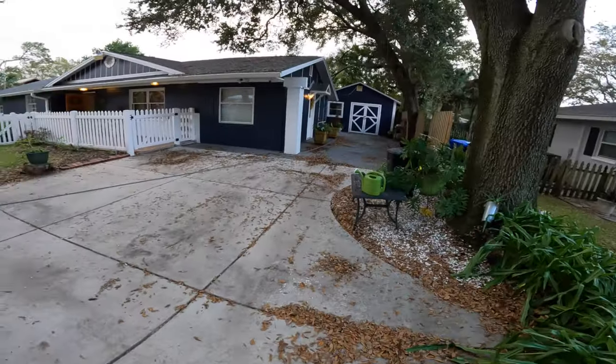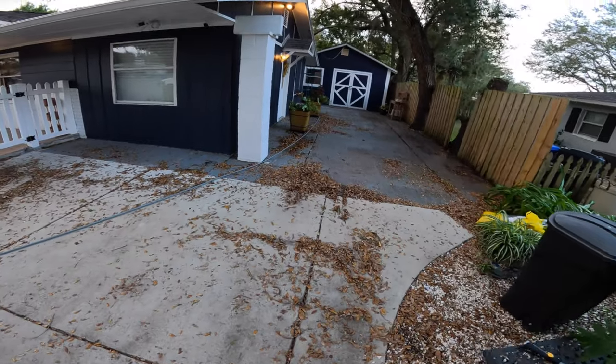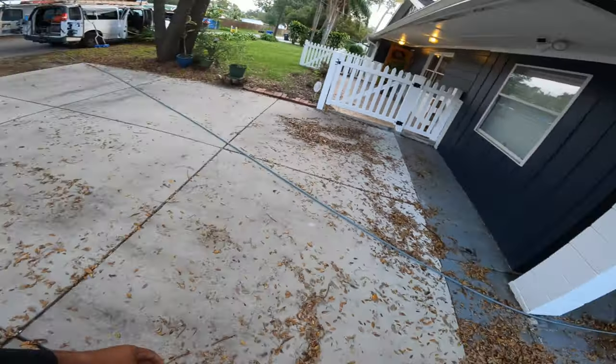All right, you guys, we're at the first job for the day. Returning customer. You guys remember I did this blue house before, so I'm here to do the driveway. It extends to the back. So I'm gonna go show you guys what it looks like. So this is the driveway here. Like I say, it just rained, so a lot of leaves are in the driveway. Look at all this concrete up here.